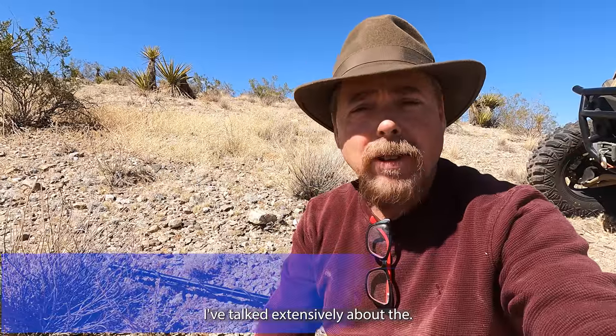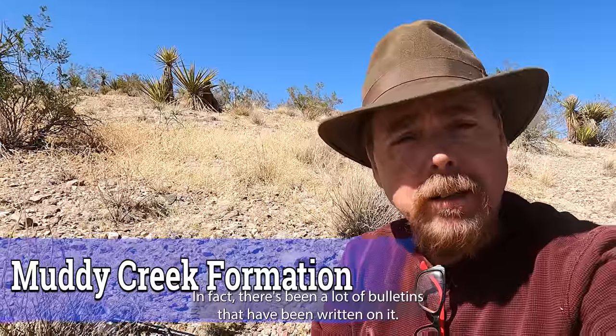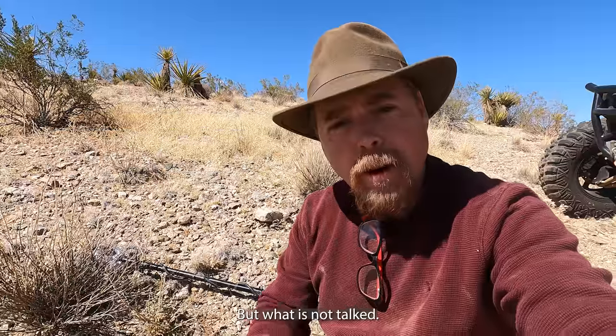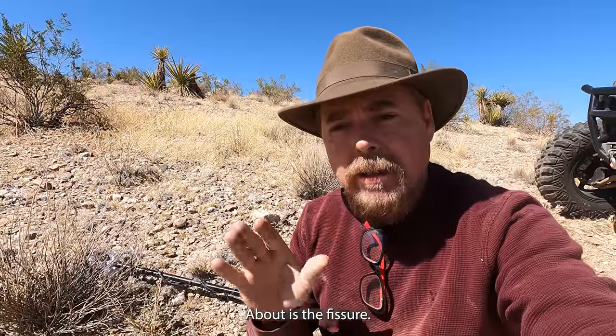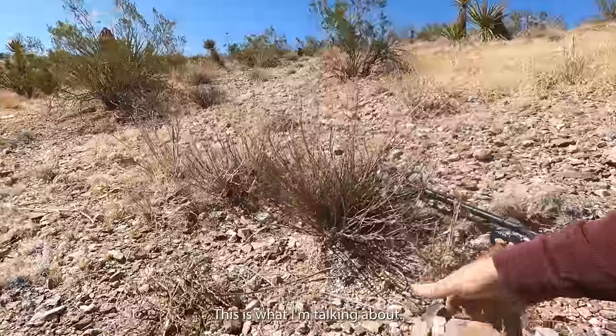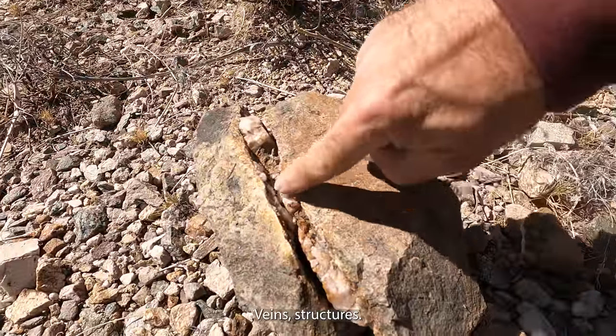I've talked extensively about the Muddy Creek Formation. In fact, there's been a lot of bulletins that have been written on it. Bulletin 1361, if you're really curious. But what is not talked about is the fissure filling vein structures that are out here, and that's what I'm gonna show you. This is what I'm talking about. These are fissure filling vein structures.